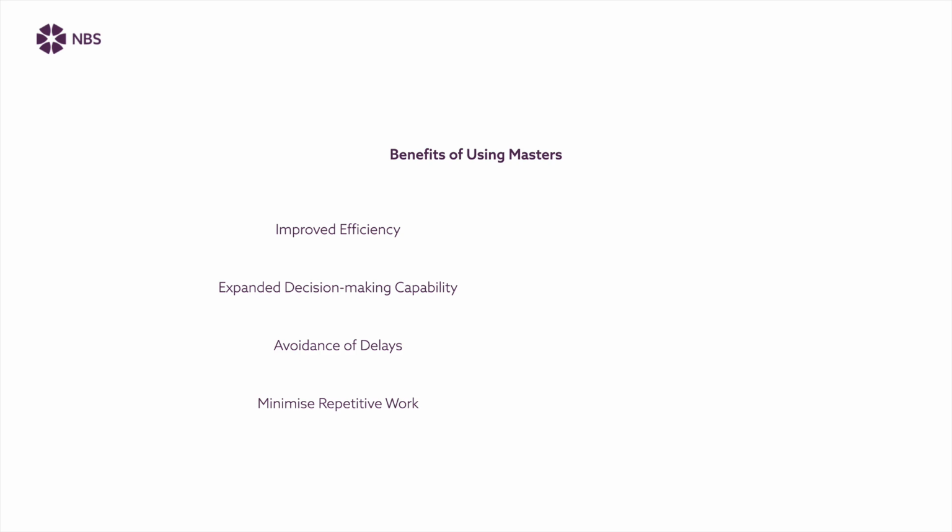It can help minimize repetitive work. A comprehensive master specification frees design professionals from the drudgery of creating a project specification from scratch or from previous project specifications. Design professionals have more time to design and coordinate their designs.